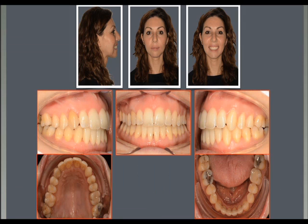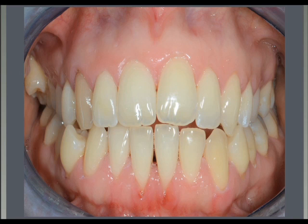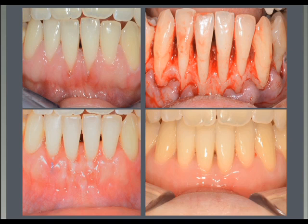And this is the patient at the end of treatment. So you were able to achieve such a treatment and such a result in a very short period of time. The patient at the beginning of treatment and at the end of treatment. And look at the changes in the lower anterior area: beginning, surgery, a week after the surgery, and at the end of treatment.